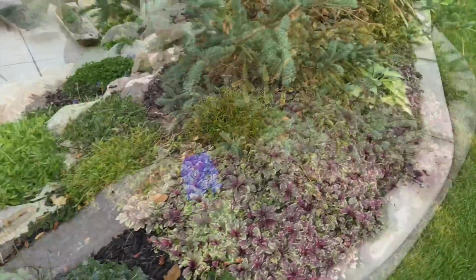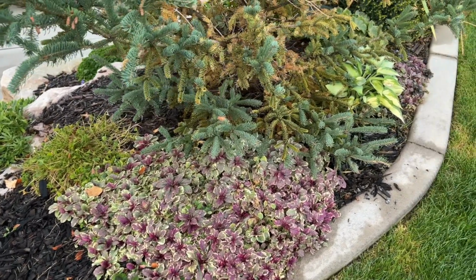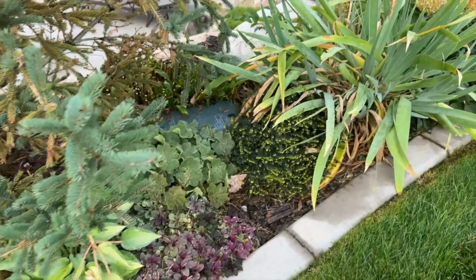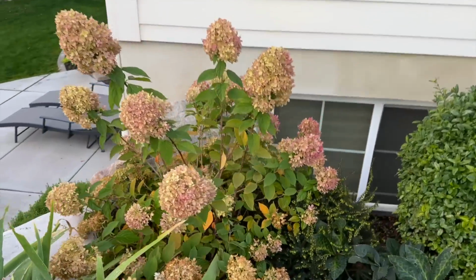So beautiful. Hopefully next week I can come and just move a bunch of ajuga and lamium because I really love how it looks filling in on the ground. Back here, my hydrangea is giving us a gorgeous, gorgeous color.